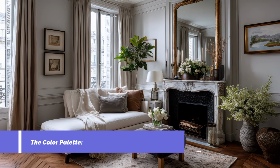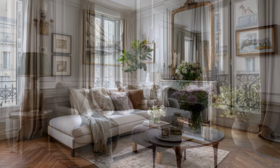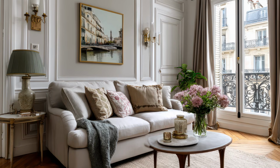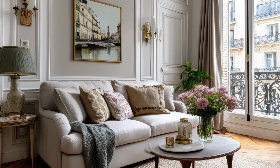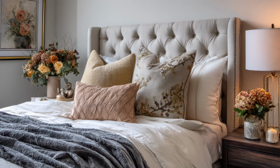Parisian color palettes are always refined and understated. Soft whites, taupes, muted grays, and warm beiges form the base, while touches of blush, sage, or gold add life. This harmony creates a feeling of calm sophistication.